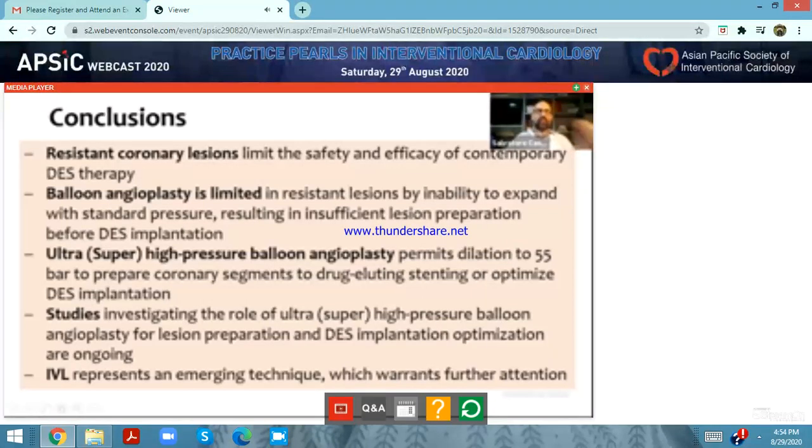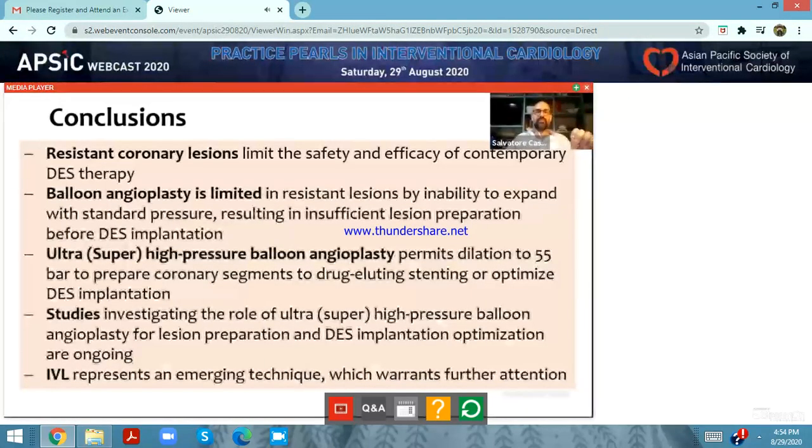My conclusions: resistant coronary lesions limit the safety and efficacy of contemporary DES therapy, and this is a problem. Balloon angioplasty is limited in resistant lesions, mostly due to non-compliant balloon angioplasty, resulting in insufficient lesion preparation before DES implantation. Ultra or super high pressure balloon angioplasty can dilate the vessel up to 55 atmospheres. You have to reach this kind of pressure to expand the vessel and prepare the coronary segment for drug-eluting stent implantation. Studies are ongoing.